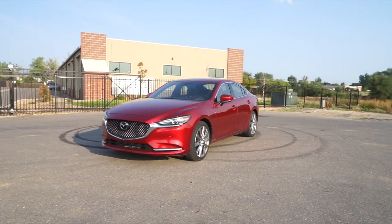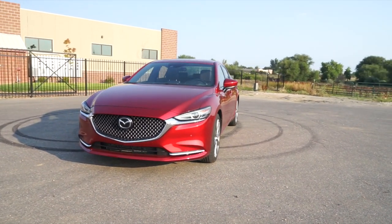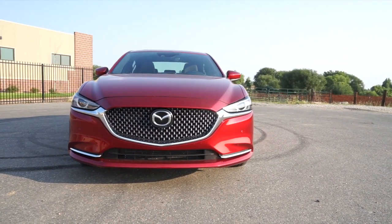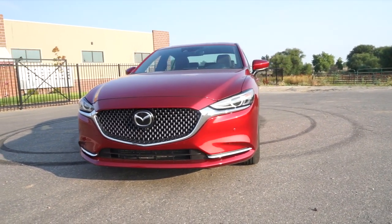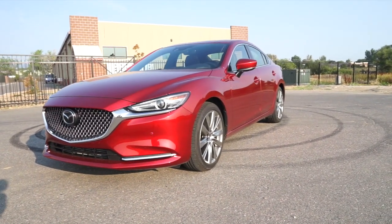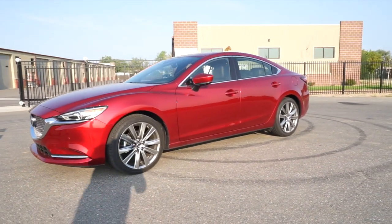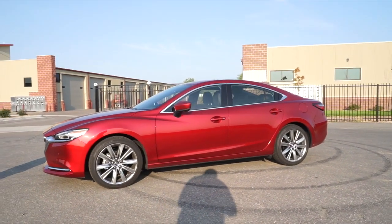Again, revised interior, new dashboard, higher quality cabin materials, and there's also a new available 2.5 liter turbocharged engine, which I believe this vehicle actually has in it, and it works fantastic. You'll notice on the very front part of that Signature gives you that gunmetal gray grille right there, which is a different color than all of the other trim levels. That's going to be the biggest differentiator from the Sport, the Touring, the Grand Touring Reserve, and the Signature. What else does this Signature give you above all the other trim levels?